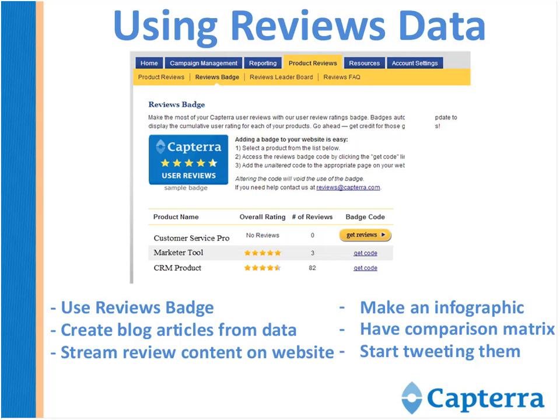The next one below that, create blog articles from data. A great idea would be, if you're showing up on that top reviews page, to create a blog mentioning that. Next is stream review content on your website. If you do this, you're also going to want to have some customer identification there, as well as showing the third-party source it's from, just so that those comments look more legitimate.